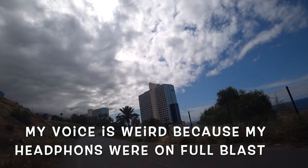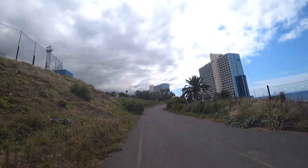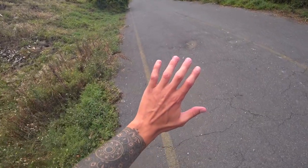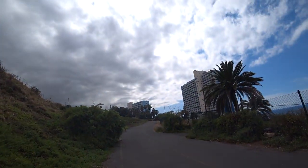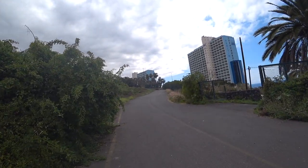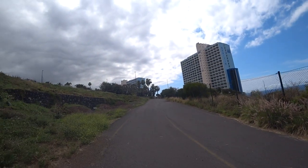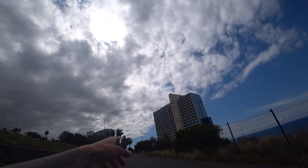Big hotels here. It's a very touristy area. I knew that when I booked this, but I still think it's a cool place. Could be good for digital nomads. But I need to get some sun cream because my hands are starting to get brown. So I'll get some sun cream, get some food, and start exploring properly. I'm not sure this is actually a road that I'm meant to be walking along here. But it's a shortcut. It's definitely better than going all the way up there and then down here.